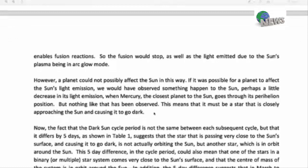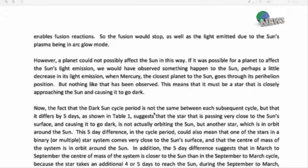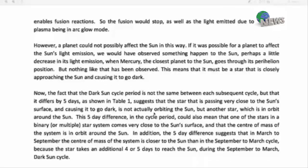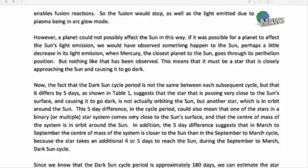Now, the fact that the dark sun cycle period is not the same between each subsequent cycle, that it differs by 5 days, as shown in Table 1, suggests that the star causing the sun to go dark is passing very close to the sun's surface, and is not actually orbiting the sun but is another star which is in orbit around the sun, right? So in other words, what we have here is not Nibiru, maybe, but potentially a dark brown dwarf that has entered into some kind of binary dance with our star, which is the story, but still, it gets weirder every day, right?